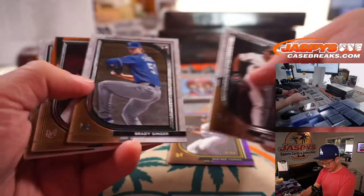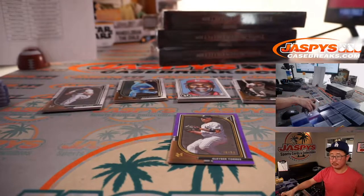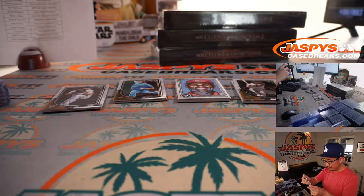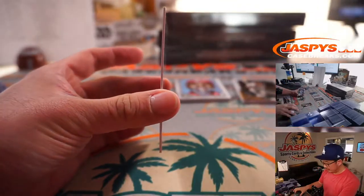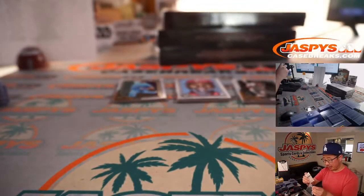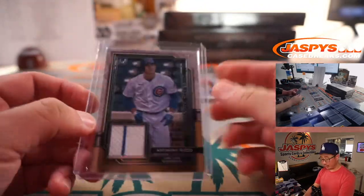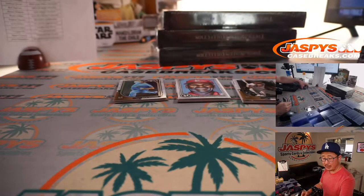Gleyber Torres, 99. All right. Wait, no, you're a local card shop saying they heard someone got an out of five Trout? Out of National Treasures? An autograph? That's probably a mistake. Because Trout autographs are still exclusive to Topps. Maybe they meant a Trout relic? National Treasures can get Trout relics.